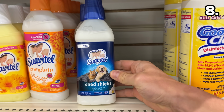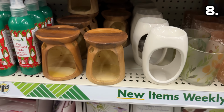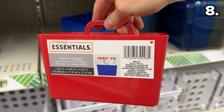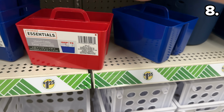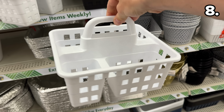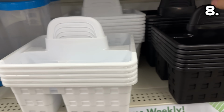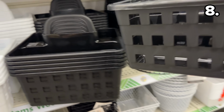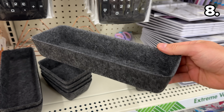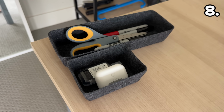I'm sure it smells very nice, which brings me to this fragrance warmer featuring a faux wood design that's actually ceramic. For a summer picnic or camping, these utensil caddies are brand new with two color options. And don't forget, if you need a large one, these utensil caddies are typically always available and a reliable companion for barbecuing. These felt desk trays are a nice alternative to your plastic or metal ones that we often see.